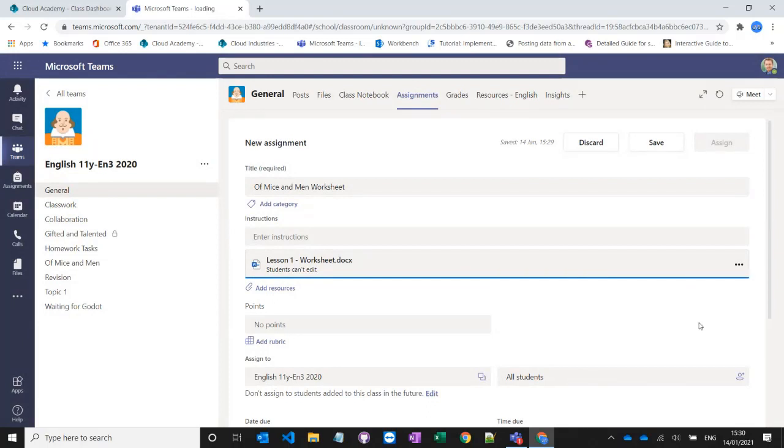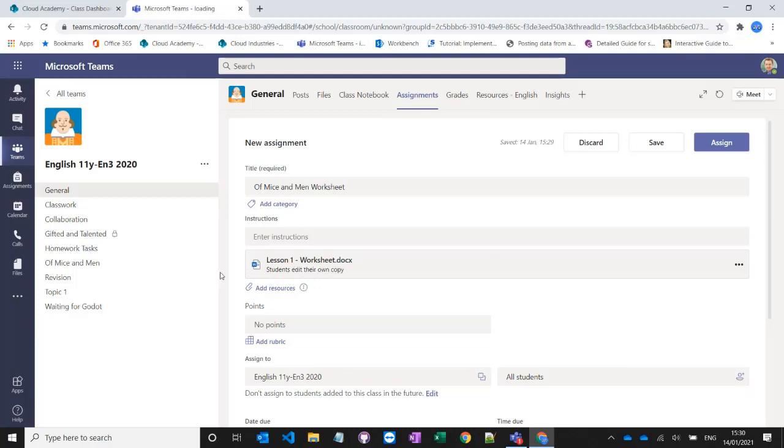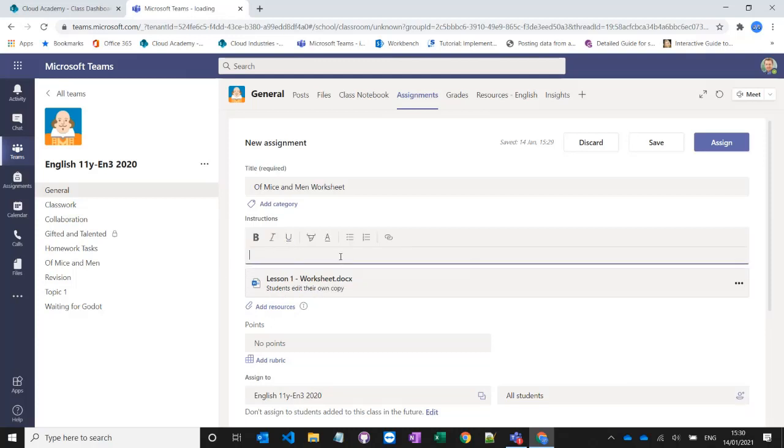And if it's a document that I want students to be able to edit themselves, I can switch that to students edit their own copy, give them some instructions. Please complete the worksheet. And when I assign this out, it's going to grab that resource from that central resource area and copy it and send it out to each individual student.